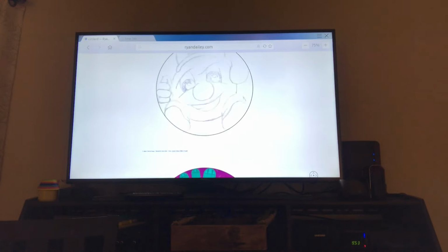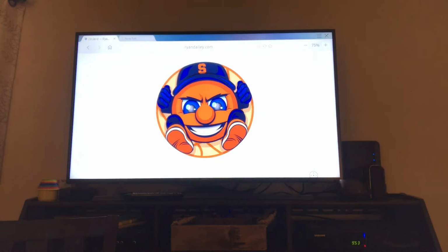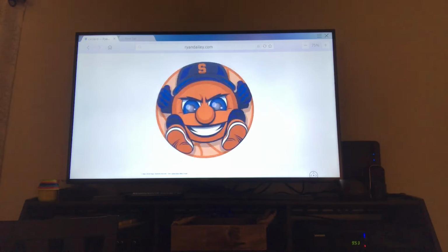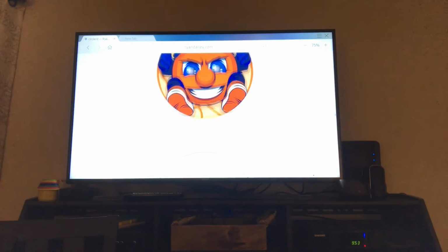The next illustration here, the idea was submitted by Patricia Baker. She selected Otto the Orange to be drawn for this idea, and if selected, this will benefit the Upstate Golisano Children's Hospital in Syracuse, New York.